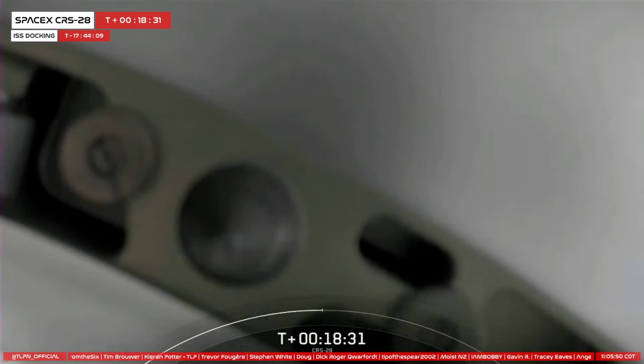And back here in the International Space Station flight control room, while we are waiting for the nose cone to be fully deployed, we have flight controllers monitoring the systems on station itself ahead of Dragon's arrival Tuesday morning. Again, once the nose cone is fully deployed, we will have Cargo Dragon on its way to the International Space Station.